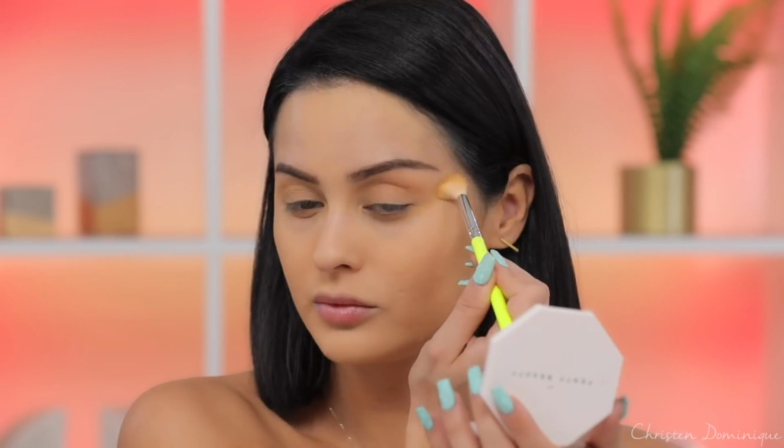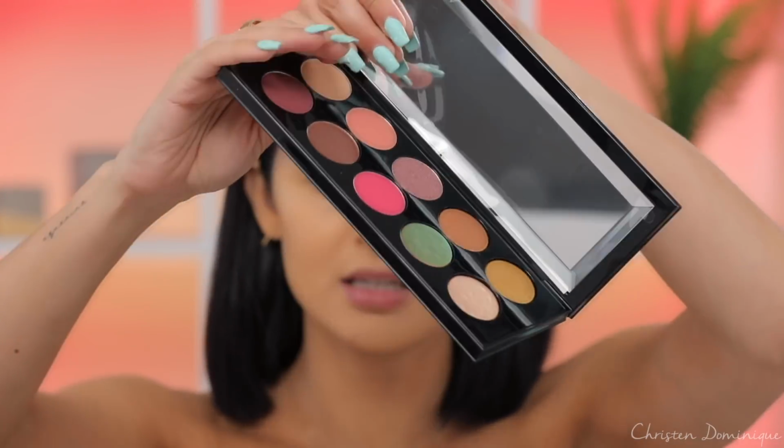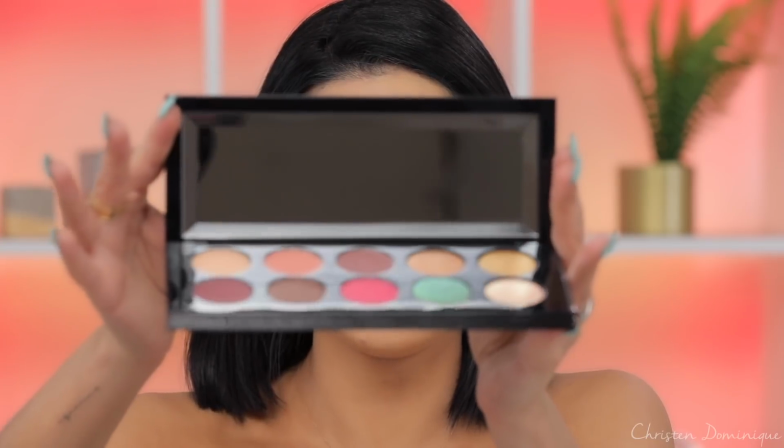I'm gonna take the same color and go on the lower lash line. Okay, so we have a cute little base. Now I'm gonna go into another shade, which is this one from the Pat McGrath palette. It has a little bit of pink in it, and oh, these palettes are so heavy, luxe, and just beautiful.